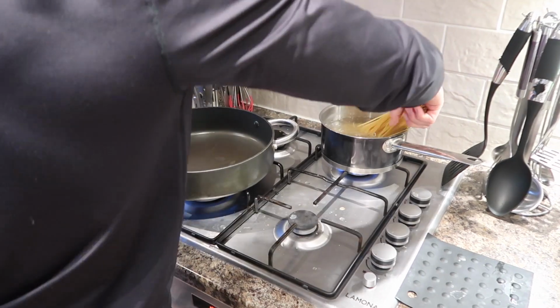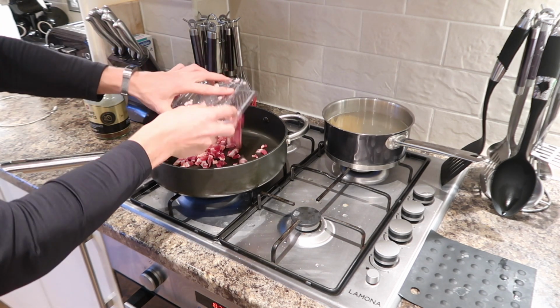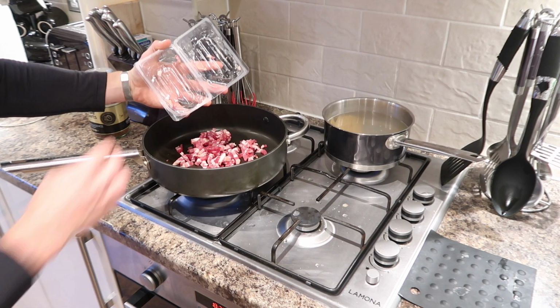Now, this is the good bit. We're going to get pancetta in here, garlic, oils, everything. It's going to be delicious. I'm not going to even use any olive oil, just get this pancetta straight in there. There should be enough fat on that to get the juices flowing.